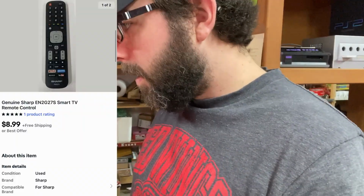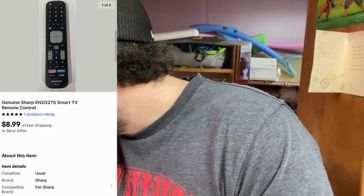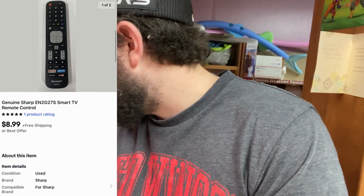After that, got another remote. So the remotes are going great. Genuine Sharp smart TV remote. I actually have like 4 or 5 of this one. $9.99 free shipping on that one.